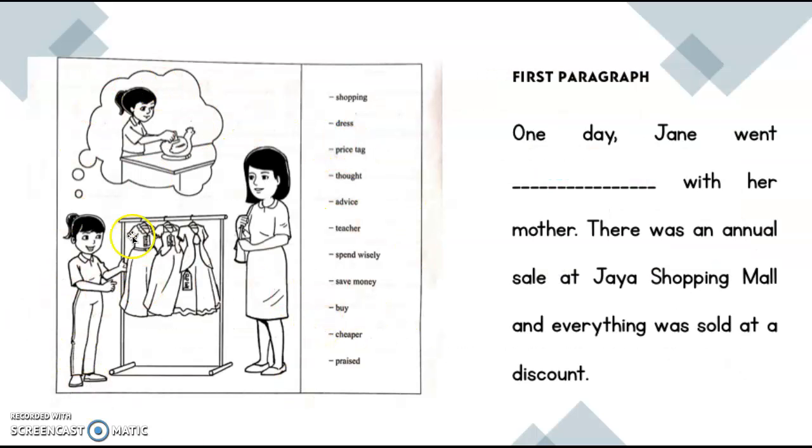This is a picture given to you, and there are 10 words given as a guidance. So you can use these words to help you in writing the essay. Okay, let's move to the first paragraph. One day, Jane went dash with her mother. There was an annual sale at Jaya Shopping Mall, and everything was sold at a discount. So, what is the best word for this blank? One day, Jane went shopping with her mother.